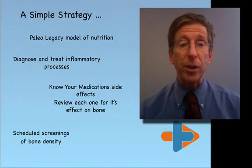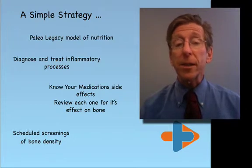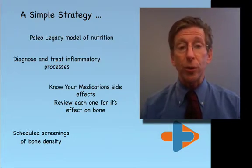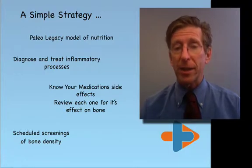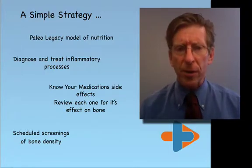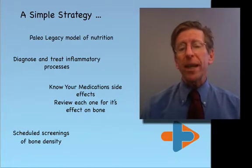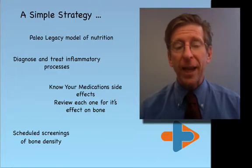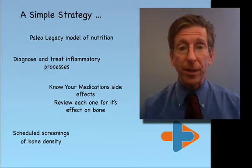A simple strategy. Follow the Paleo Legacy model of nutrition. Low sugar, low starch, low sodium, low refined oils, and supplement as needed. Diagnose and treat inflammatory processes. Know your medication side effects and review each one of its effect on bone. And schedule screenings of bone density.